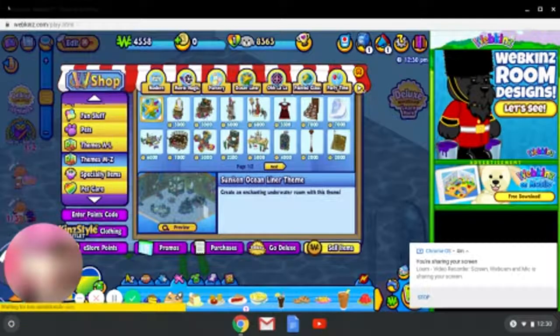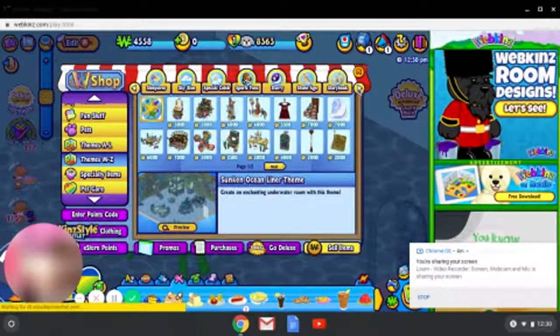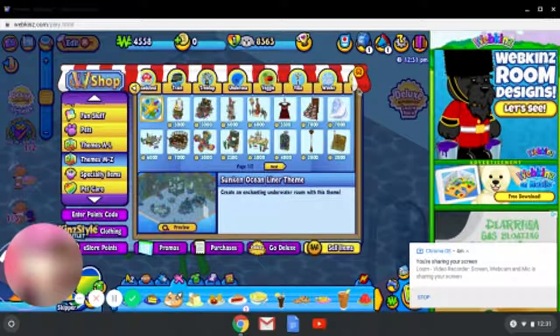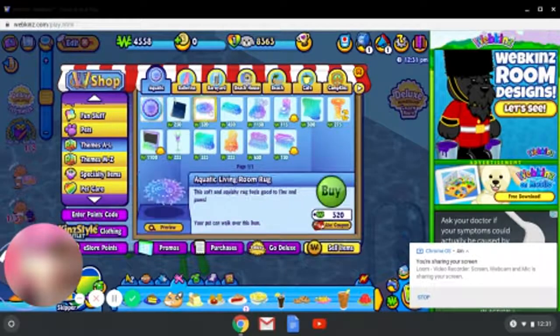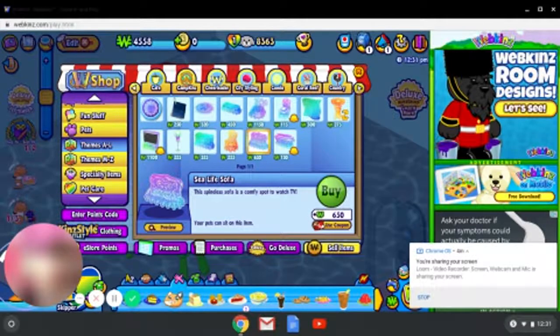Oh, it costs e-store pets. Oopsie daisies. Ooh. Oops. Anything else I can get him? Okay, themes. Does he have an aquatic bed? Is there an aquatic bed in this one? I don't see it. It's a rug. I can get the rug. I need like a bed for him. Bed. Bed. Oh, coral reef. That would work.